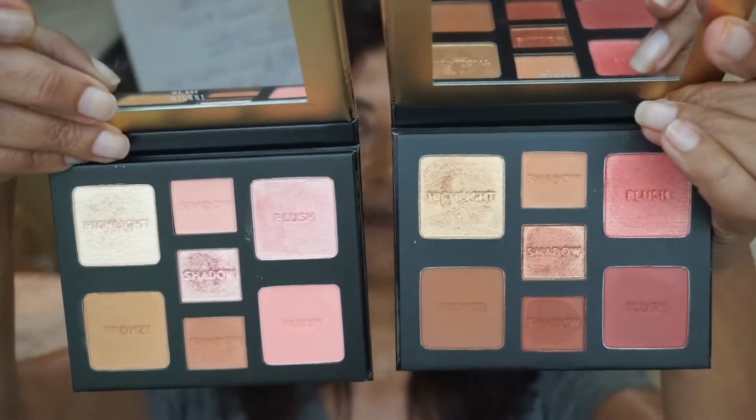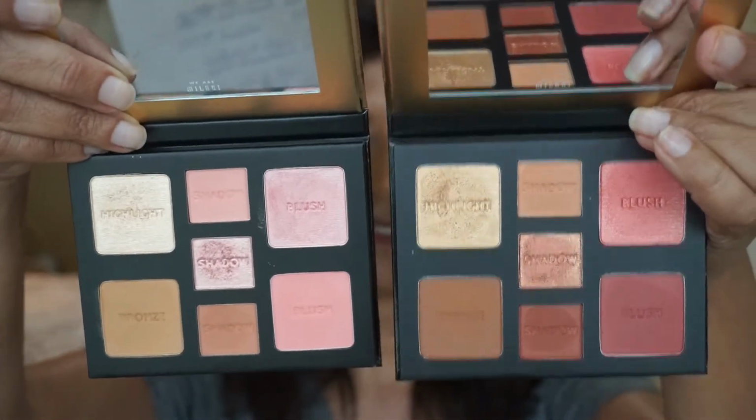Let me show them to you side by side. So here's the light to medium and here's medium to deep. And also the packaging is different on the outside so you can tell which one is which. This is light to medium, this is medium to dark. Now these retail for $14.99, but I picked mine up at Walmart and I believe it was $1 cheaper, $13.97. So this is a good price point for a palette that does it all. And I just want to see if you get a lot of bang for your buck in this one.